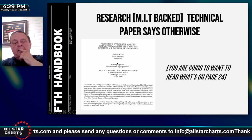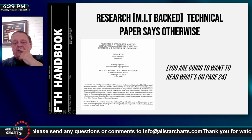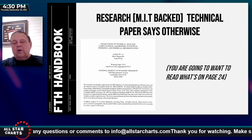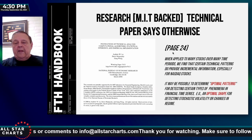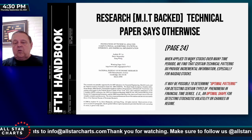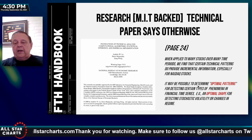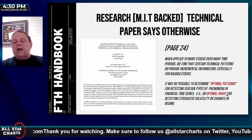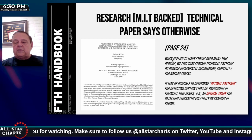The book was 750 pages, but basically it's saying that not only was the market non-random, but it's predictable within limits. And that's what we try to do here. If you'll notice here, they're saying that when he applied this to over 800,000 stocks over a 36-year period, they're finding optimal patterns that repeat over and over again, with an optimal shape for pattern recognition. And that's what this is about.